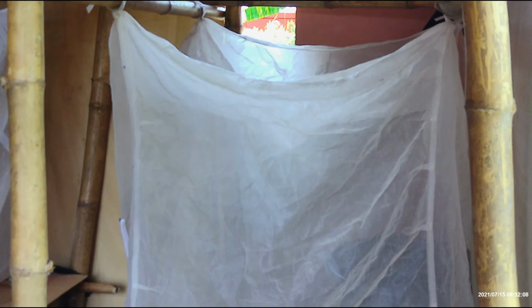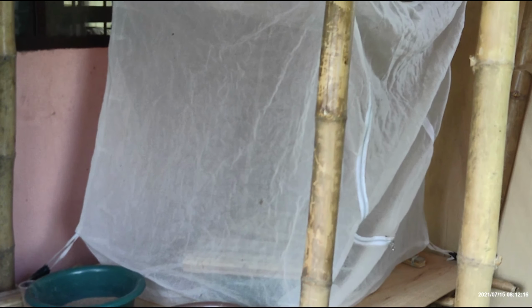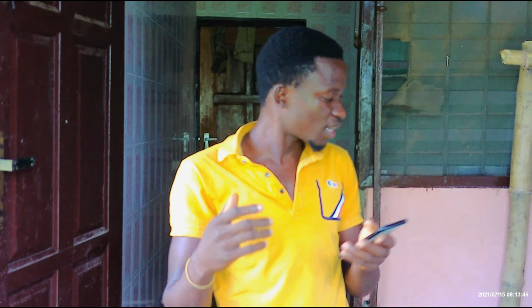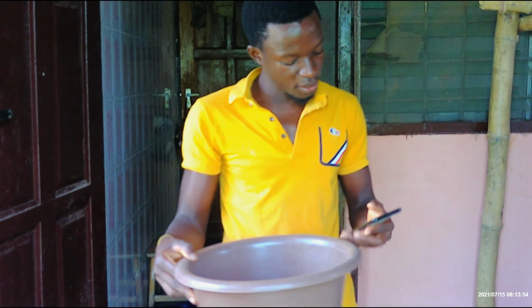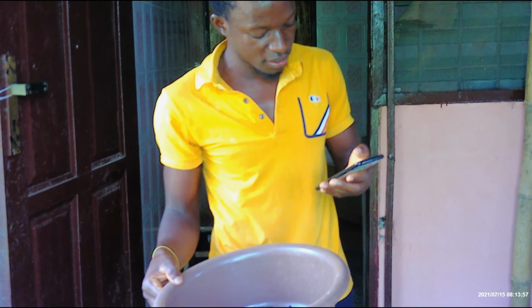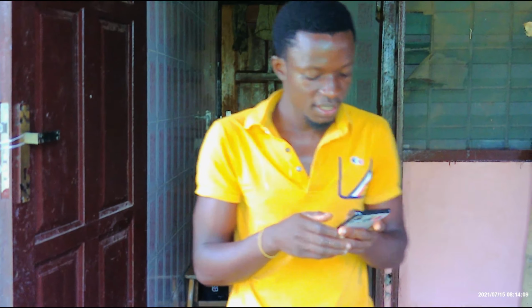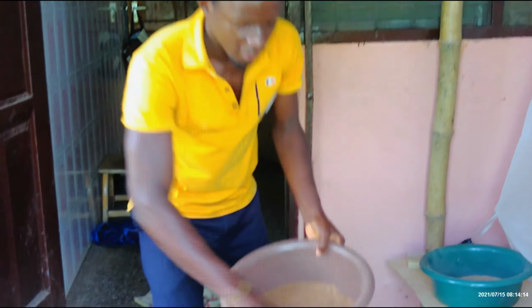This was a test structure, that's why you get it over here. So from next week going, you will not get a video from this one again. We are going to extend it to a bigger structure. So on February 18th, we get our larvae and we place them in a bowl like this one. We place it in the net, and after about 2 weeks, we saw our first fly on February 28th.